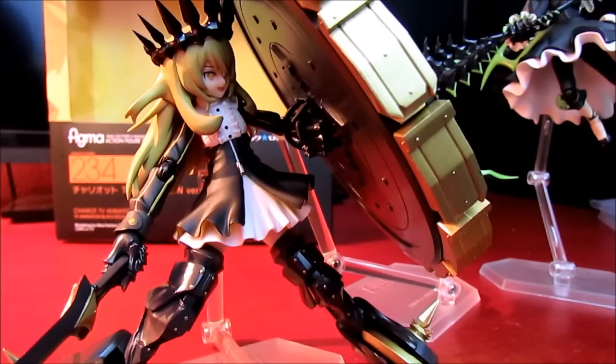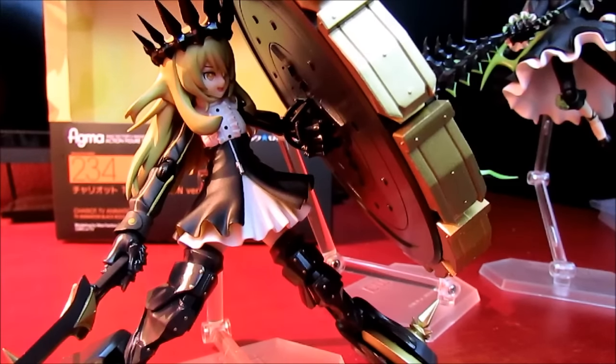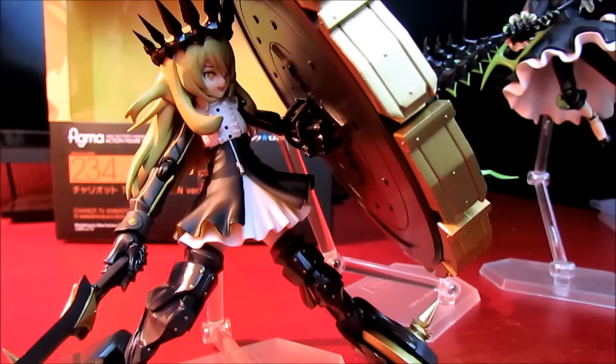Yeah, all in all, this Figma is just fucking awesome. It's really awesome. It has some beautiful paint schemes, especially with the metallic gold. And I didn't find anything really off with it with my analness or anything like that.